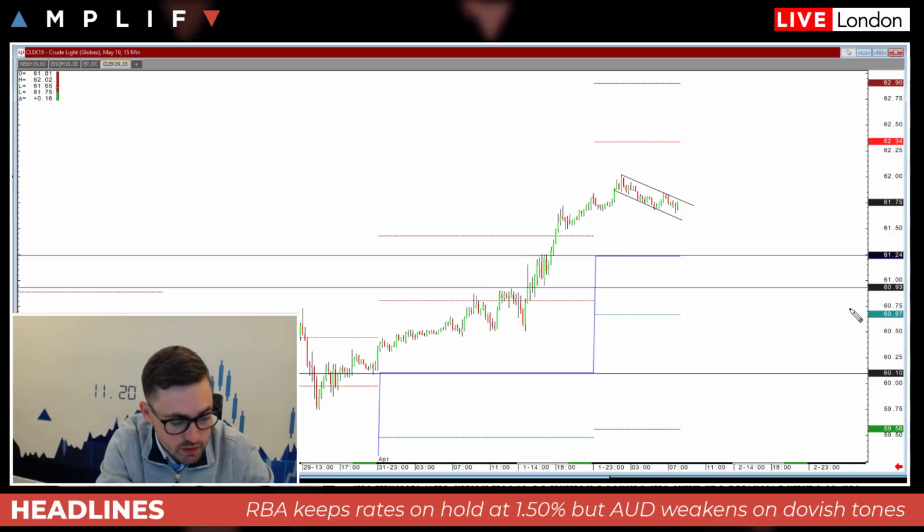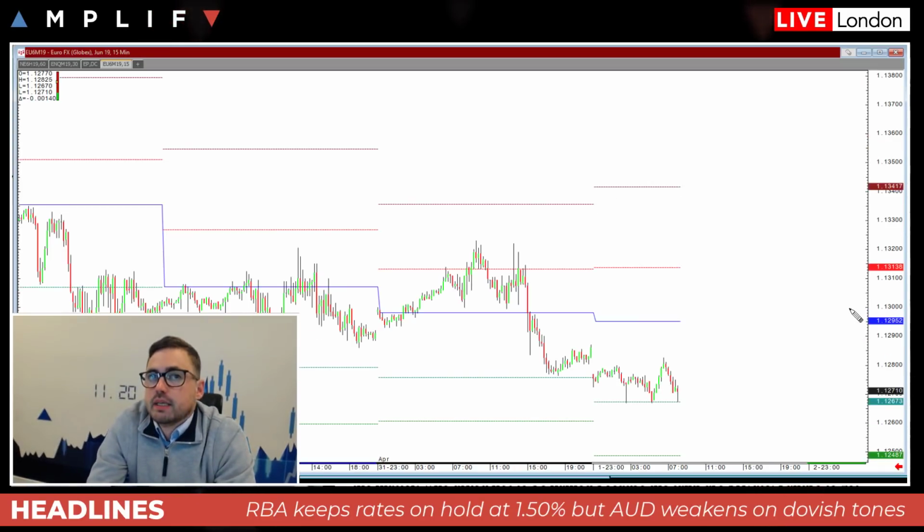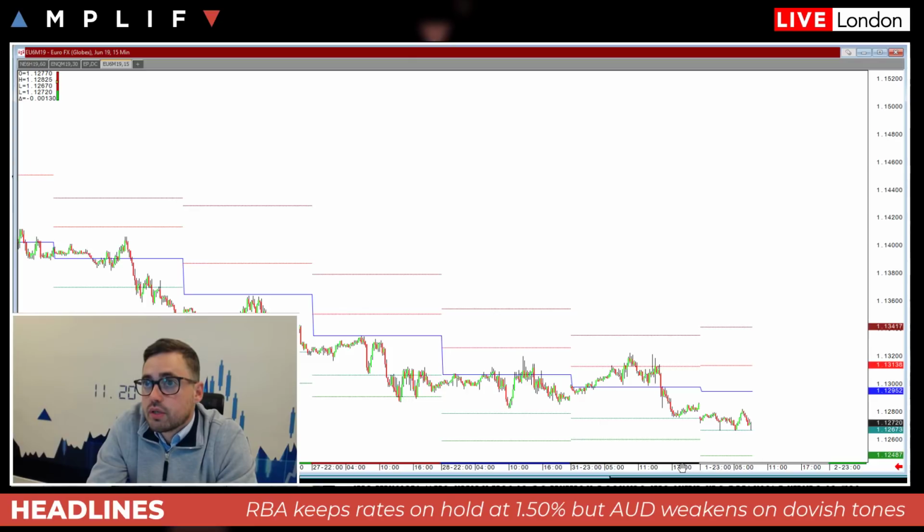Currency wise, I was just having a look this morning, and I still believe euro dollar is a short, so looking for a place to do that. You've got to eye up the 113 handle in the futures, which was the low of yesterday morning, and around the pivot area. That would, however, be a significant push to the upside.